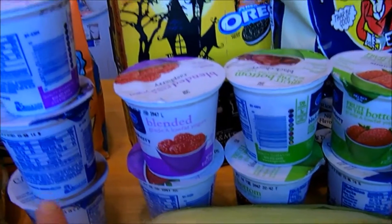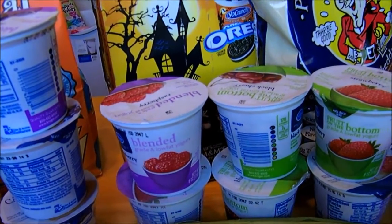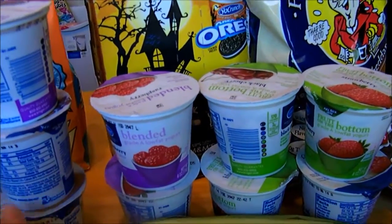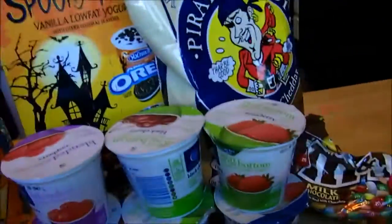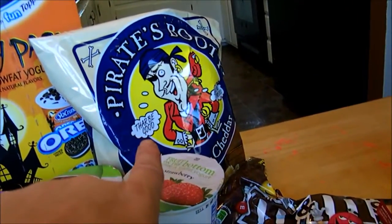Yogurt was on 10 for $4, so I picked up, I hope that's 10, I didn't even count, 1, 2, 3, 4, 5, 6, 7, 8, 9, 10, oh good. And then you saved $1 if you bought all 10. Pirate's Booty, I saw that at Kroger.